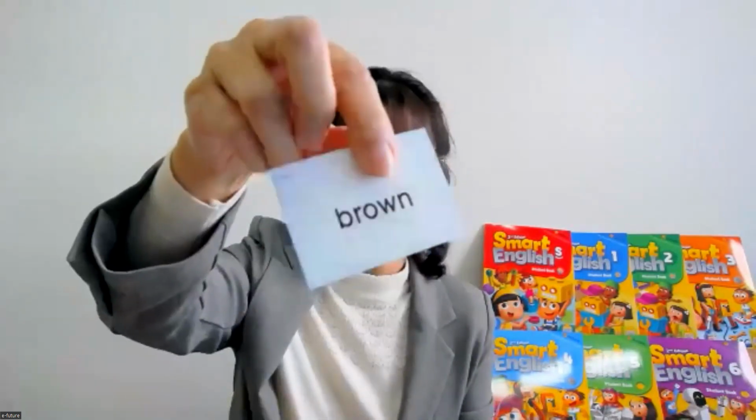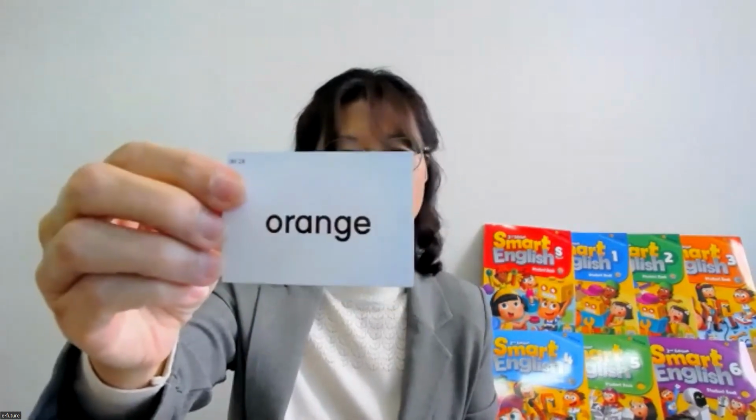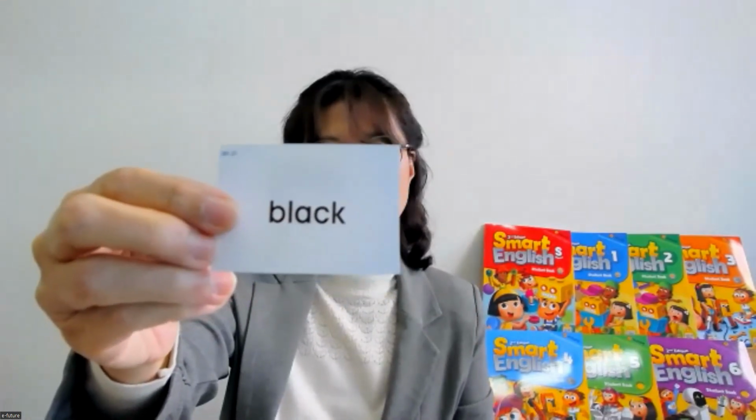Next one. What color is it? It's brown. Okay, so write brown. And next one. What color is it? It's orange. Okay, so write orange. Next one. What color is it? It's black. Okay, so write black.